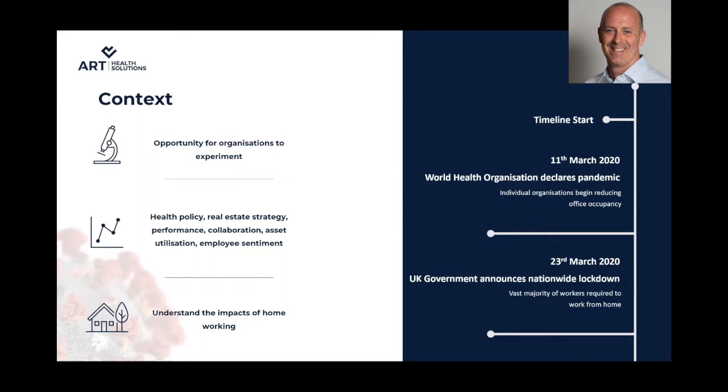And as a result of that, we decided that the services that we deliver and the insights that we can provide would be of use to a wider network outside of just our clients. And therefore we took the decision to run a free home working study that was open to any individual or any organisation that wanted to take part and understand what effect this home working period was having on their employees. So in early April, we launched the home working study using various social media platforms, and that kick-started this whole process for us.